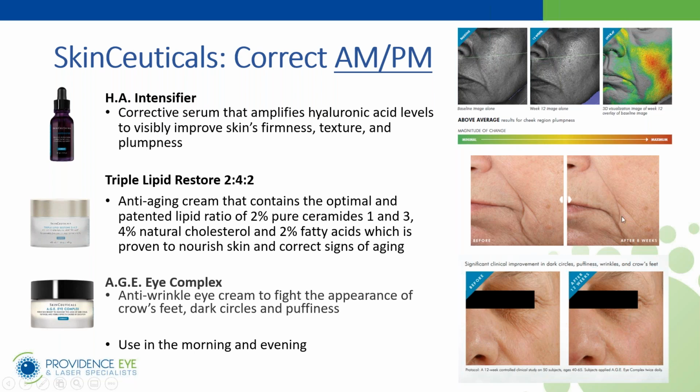The AGE Eye Complex is their anti-wrinkle eye cream that has both immediate and long-term effect. The immediate effect helps with some of the dark circles and the puffiness. The long-term effect helps smooth out some of this skin here. You can see how it looks a little crepey. Those fine lines are present. After 12 weeks of treatment in the morning and in the evening, the quality of that skin has really improved, and this is without any other interventions. No laser, no filler, no Botox, etc. This is just that anti-wrinkle eye cream.